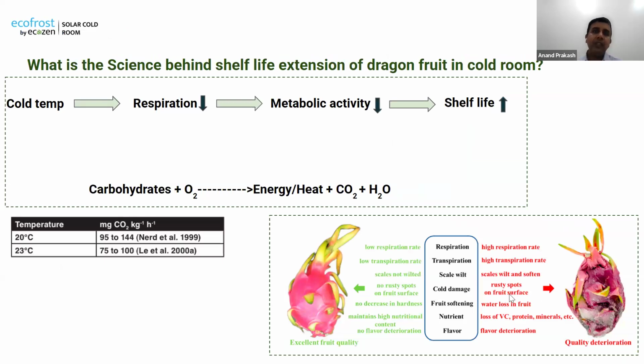Now, that being said, how does cold storage help in extension of shelf life is something which we need to really understand as we move forward. The case in point obviously is dragon fruit, but this holds true for any other commodity as well. In any cold room, there would be a reduction in the temperature. That inherently will lead to a decrease in the respiration level of the commodity. Like we human beings are respiring, these plants also are respiring commodities. The moment there is a reduction in temperature, the respiration rate also reduces. And when the respiration rate reduces, the metabolic activity also reduces. Once the metabolic activity reduces, the shelf life increases. And this is the basic thesis behind extension of shelf life of any commodity.